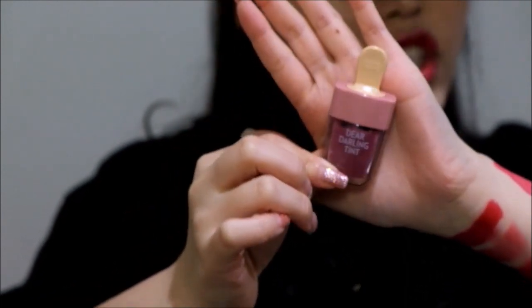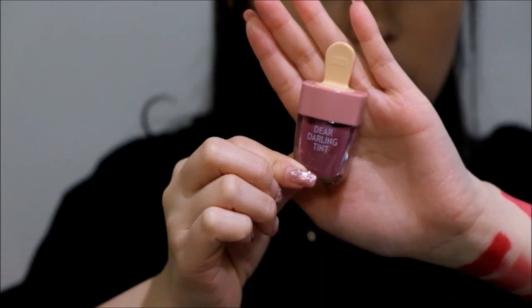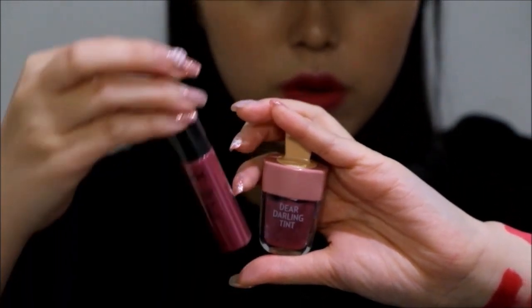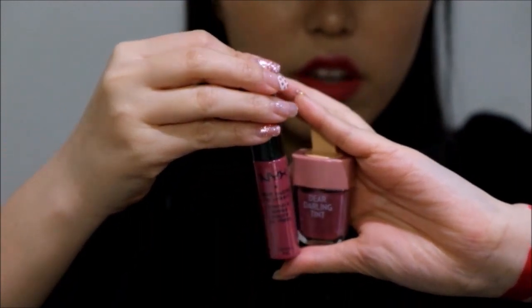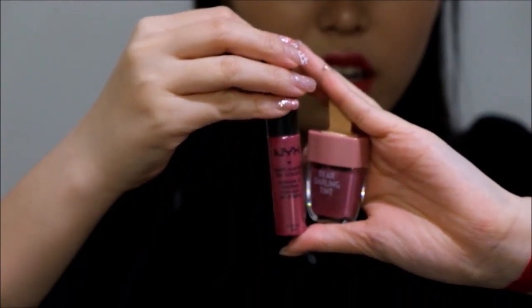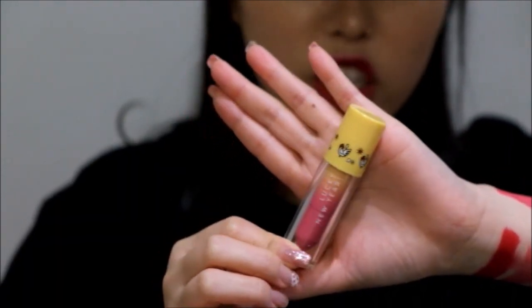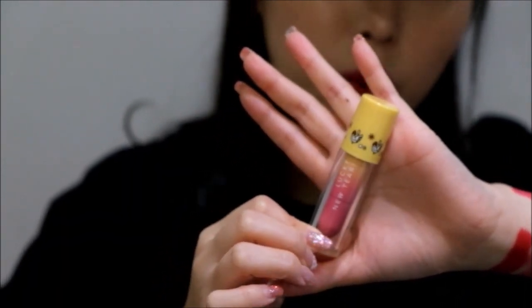This one is way more interesting. The color is actually very, very similar to my NYX Soft Matte Lip Cream product. I think this is the dupe for that. This is the last year Chinese New Year edition lip tint, which is really, really cute. This is the color for the Dear Darling Tint. I think the color is really pretty. This is a very pretty peachy color.